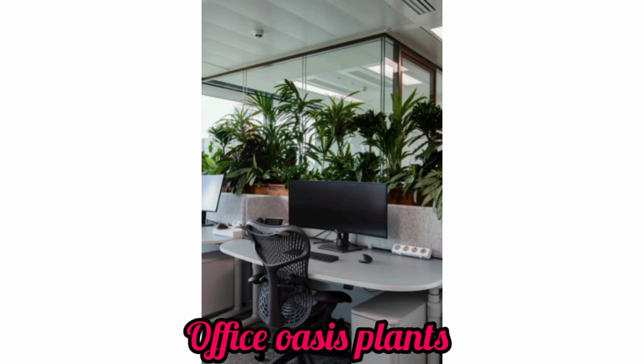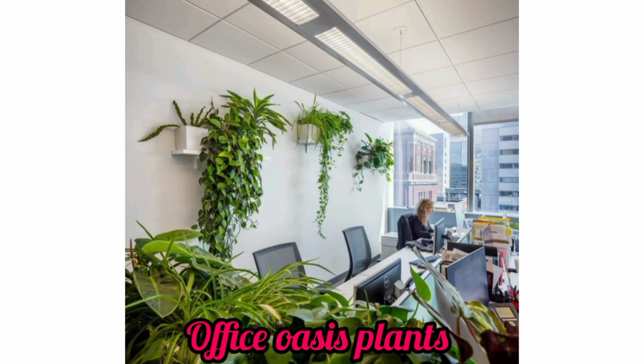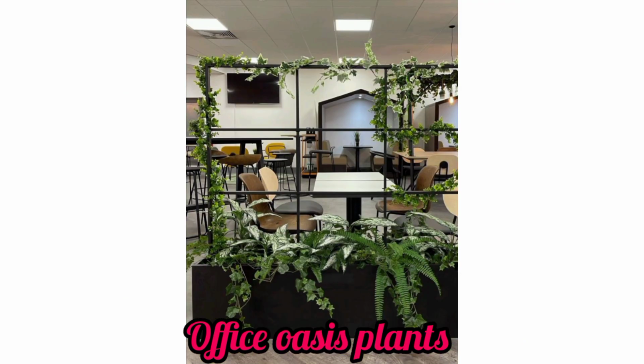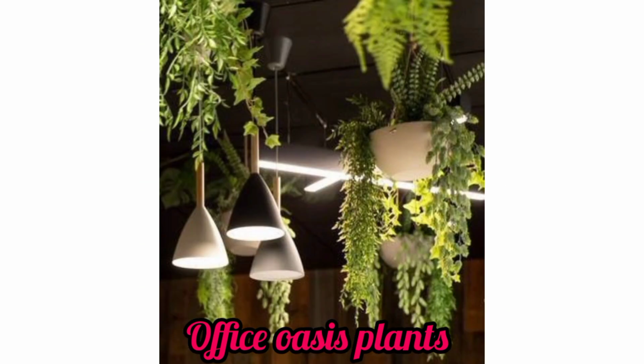Today I have a lot of ideas about office oasis plants. Adding plants to your workspace can improve air quality, reduce stress, and enhance the overall ambience. Here are some plant ideas for your workspace. Hope you like my ideas.